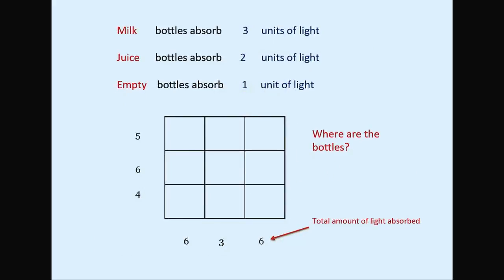So let's continue with that. Here might be my tray, which could contain either a milk bottle in one of those squares, or a juice bottle in one of those squares, or an empty bottle in one of those squares. And I know from extensive calculations that if I have a milk bottle, it will absorb 3 units of light. If I have a juice bottle, it absorbs 2 units of light. And an empty milk bottle absorbs 1 unit of light.